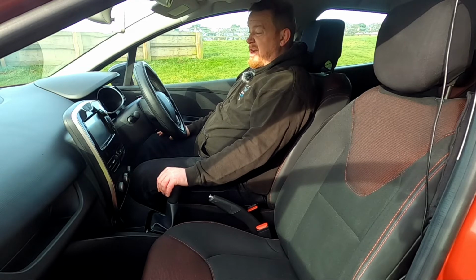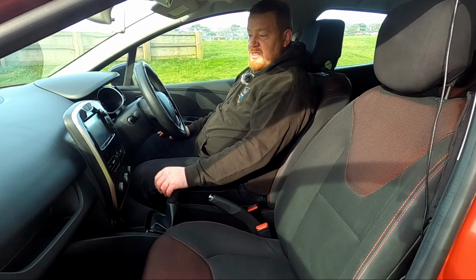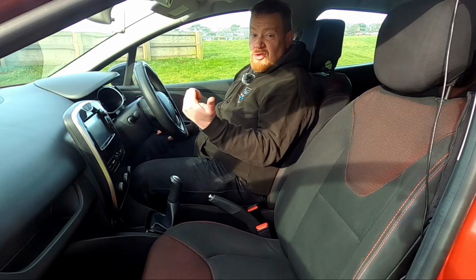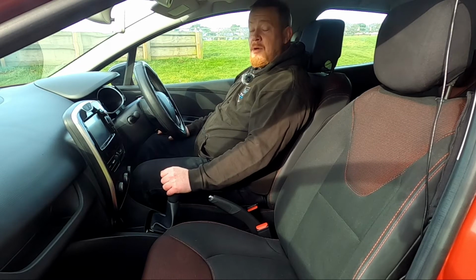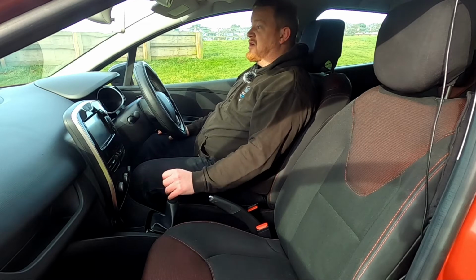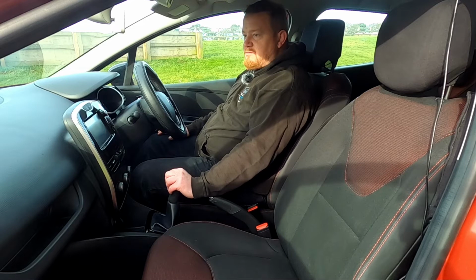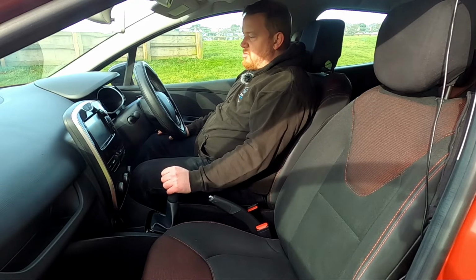I mean, one thing I have found quite good with this is the stereo. It's a really good stereo. Now, for them youngsters that are going to be looking at this sort of car, maybe for a first car or a second car, obviously they like the music, they'll be able to rave around with their mates on a Friday night, cruising around the town. So, it's not too bad.